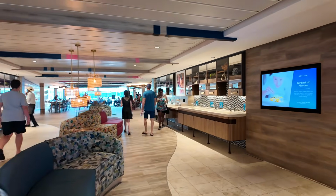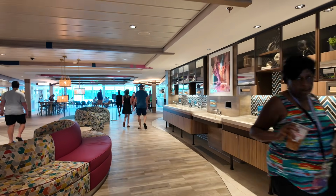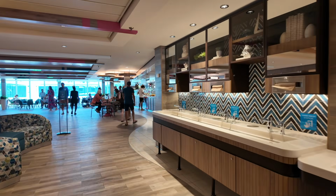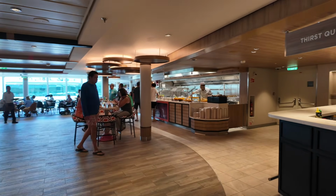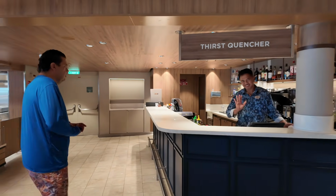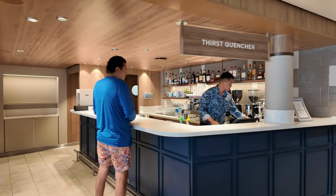Right at the beginning of the Windjammer, they have these huge hand washing stations. And normally, during the peak times, they have performers up here telling you to wash your hands. A little washy-washy. What's nice is right when you enter the Windjammer, they have this great bar here where you can just walk up and get drinks.